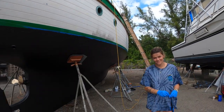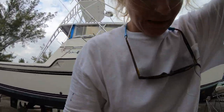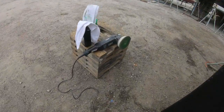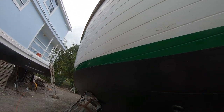Darn it! Went around and painted a little bit. There were some spots that when we replaced it came off, so it was all white, so I went around and painted some of it, and then I also am buffing our green stripe. Looks pretty shiny.